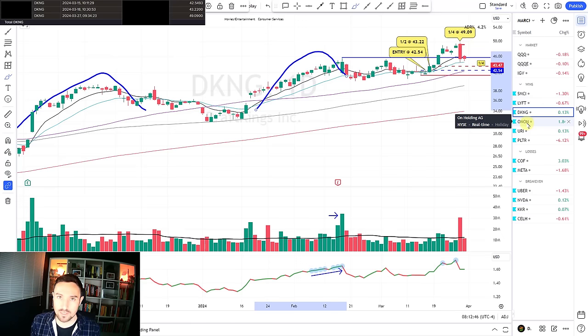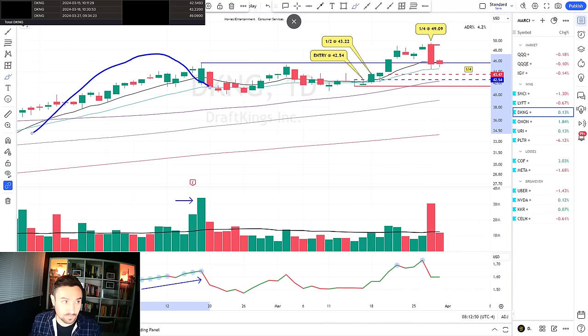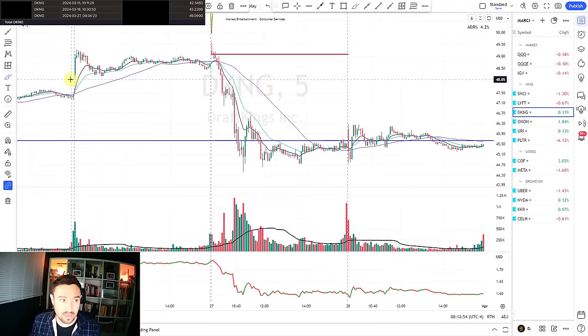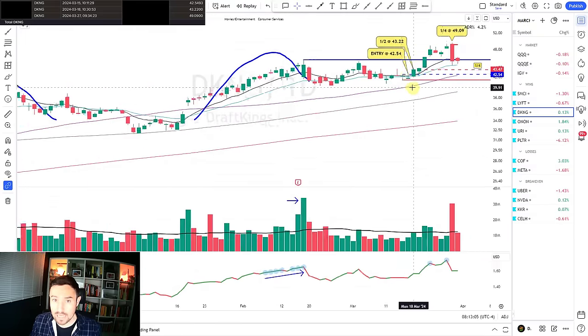What are my selling guidelines? What am I looking to do with this stock? So what I did with DraftKings here, if I drop this onto the 5 minute chart, on the prior day I moved my stop up a quarter to the low of the day and didn't get stopped out. The 5 minute chart gapped up, so I pushed my stop loss up a little bit more and then got stopped on a quarter of the position. I'm really happy with how I managed that one.